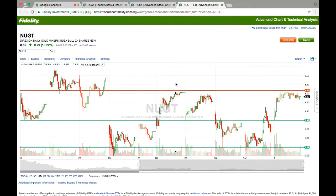But just understanding the overall concept of safety nets and resistance levels can really improve your success rate when it comes to trading. And luckily, just last week it was a successful stock for me to trade. Definitely hasn't always been, or hasn't always worked.